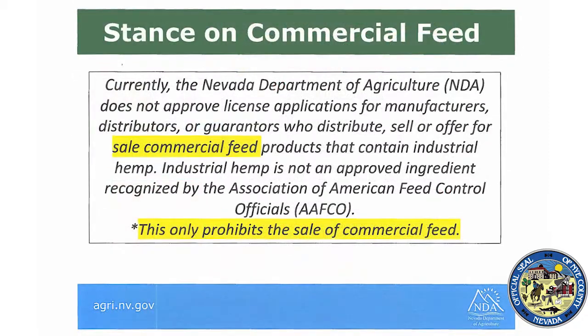Commercial feed comes up fairly often. Can hemp be used in commercial feed? At this point, per the Association of American Feed Control Officials, it cannot. Same thing, they're doing research to see what the potential health impacts could be to animals. Colorado and AAFCO are doing fairly extensive research together to figure this piece out, but this is specific to the sale of commercial feed. If somebody is feeding it to their own animals, that's not the sale of commercial feed, so there's no restrictions there.